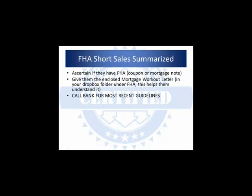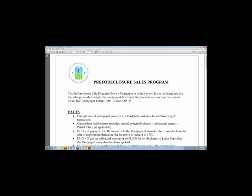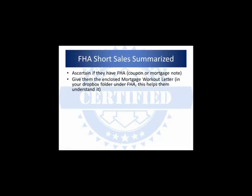You need to give the seller of the home the enclosed mortgage workout letter. I want you to see that with your own eyes right now. I want you to look at the FHA guidelines that I have in here for you. You can give them all of these brochures and stuff. It talks about a $1,000 incentive, $1,500 discharge of junior liens after the $1,000, but we'll summarize. This is really good for you to give to someone who has an FHA loan from the very beginning. Ascertain if they have FHA.